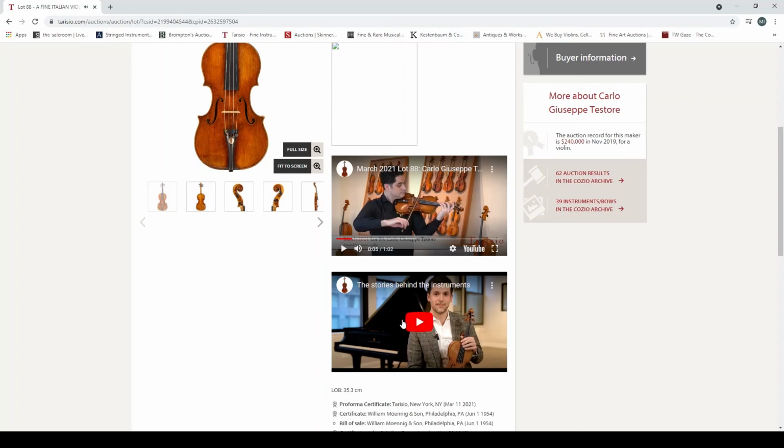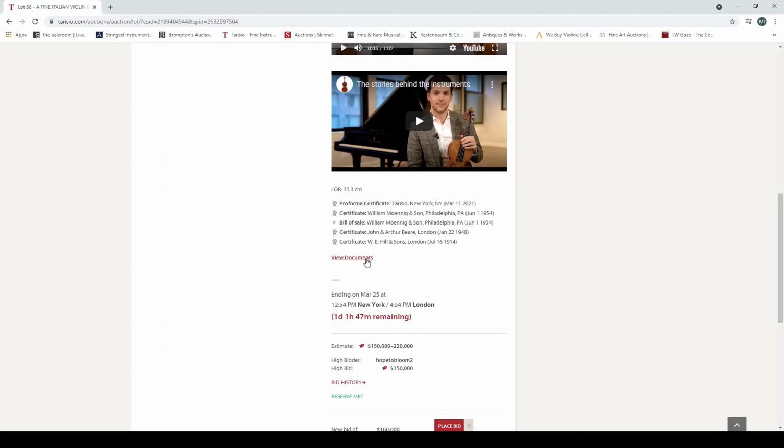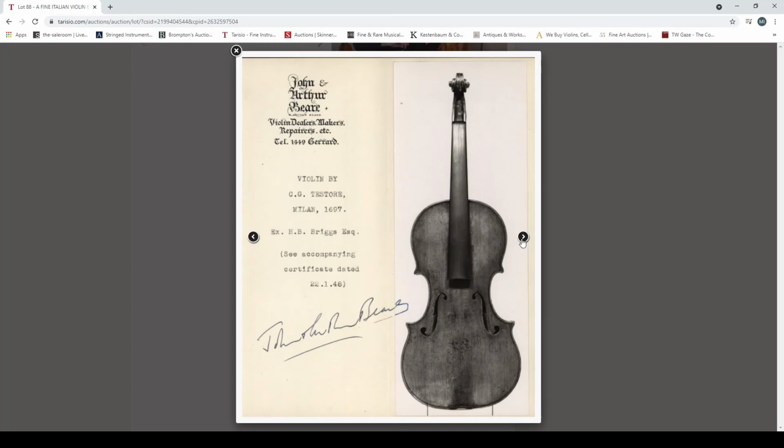Length of back 35.3. Proforma from Tarisio, certificate William Monaghan and Son, 1954. Bill of sale 1954. Certificate John and Arthur Beer 1948. Certificate Hills and Sons 1914. So there's a lot of documentation here. 150 to 220. Higher bid 150 at the moment. Let's have a look at the documents. Will it tell us how much this cost in the 50s or whatever it was?